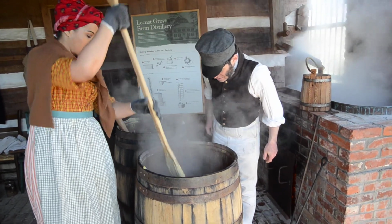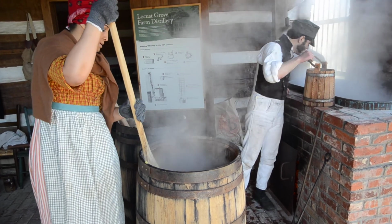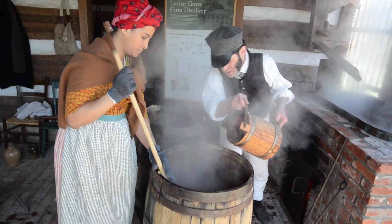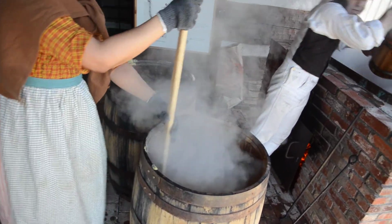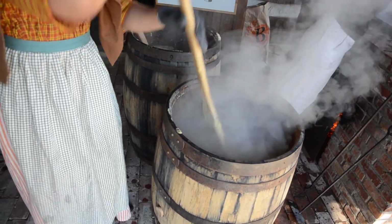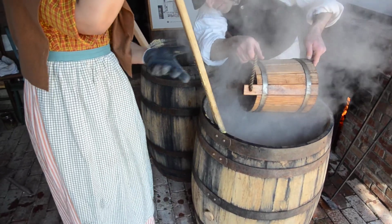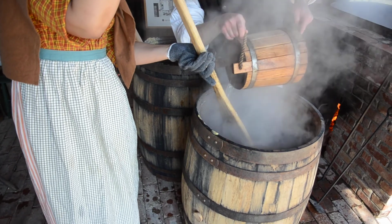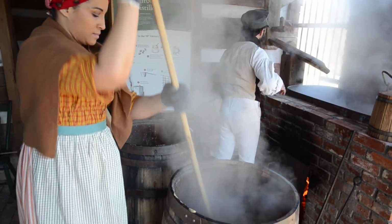How are we looking? Why don't you go ahead and keep stirring? I'm going to put a little bit more water in. Okay. And hold the paddle up, and I'm going to see if I can just rinse anything that's hanging around there. Okay, flip it. There we go. All right. Keep on mixing.